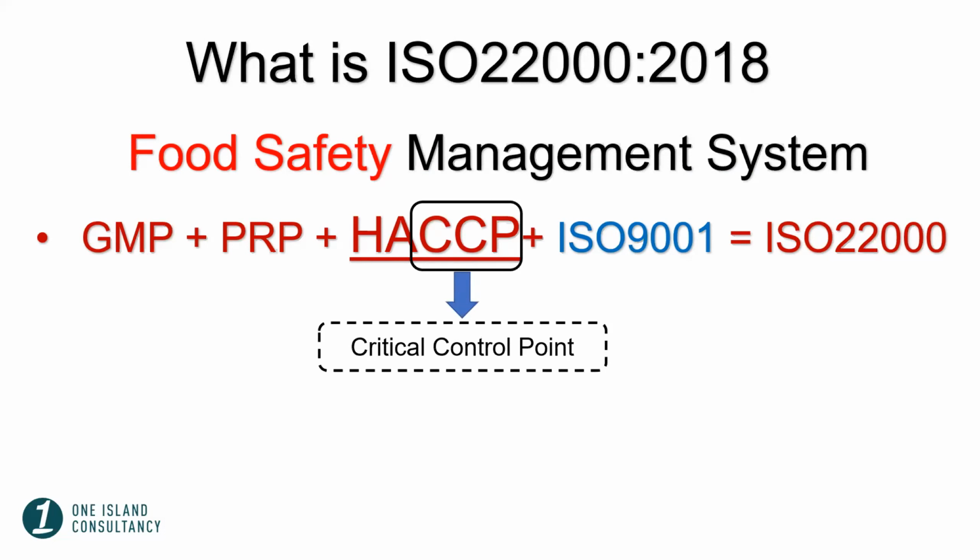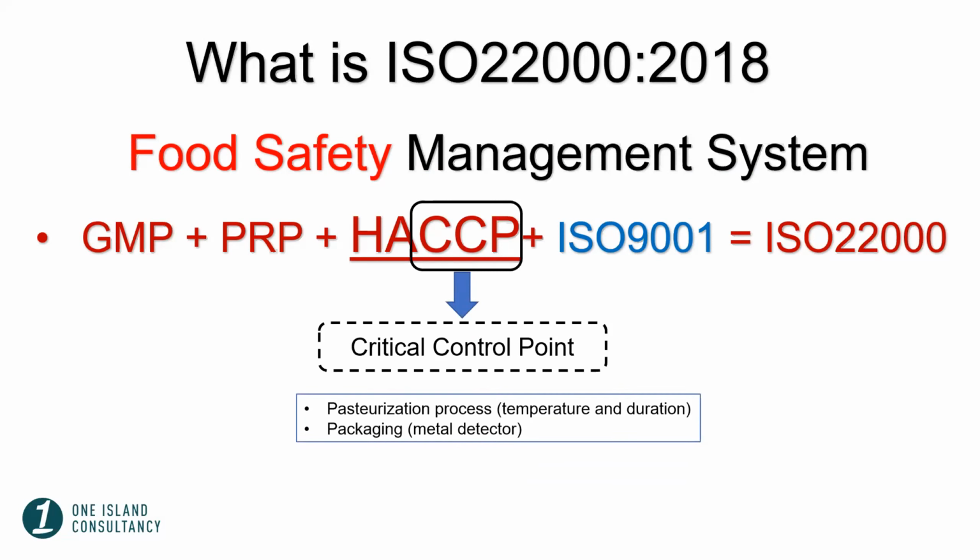I'll give you an example. Let's say the pasteurization process for milk, temperature and duration. During the pasteurization process, 63 degrees Celsius and then 15 seconds. Let's say one extra degree Celsius or less is also not acceptable. The whole batch must be discarded. So you must control that process critically. That's what we call critical control point. Or having a metal detector at the last stage, it can also help you to get rid of physical hazards. So this is also a critical control point, especially for the food industry.